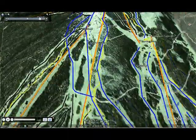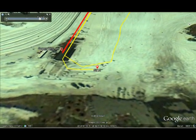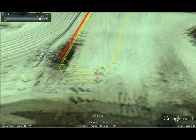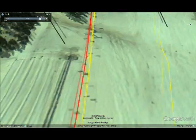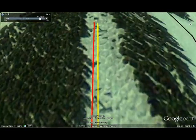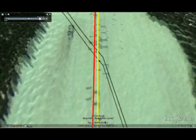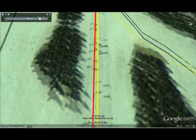I'd already skied a few warm-up runs before I turned on the tracker, so this trip started around 10:45 with me getting on the Super B chairlift. Super B is a 1.8 mile long, 6-seater high-speed lift which takes about 10 minutes to ascend 2,267 vertical feet.